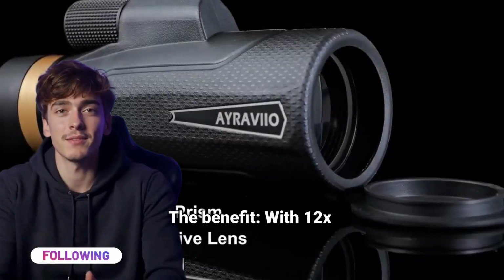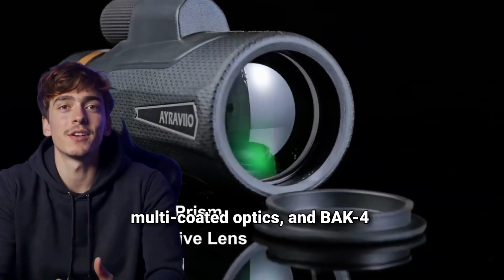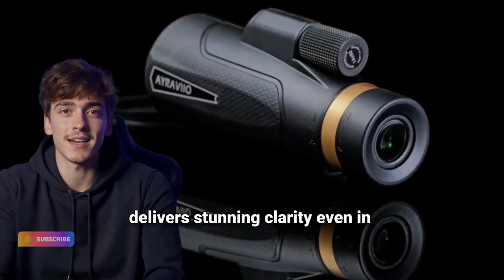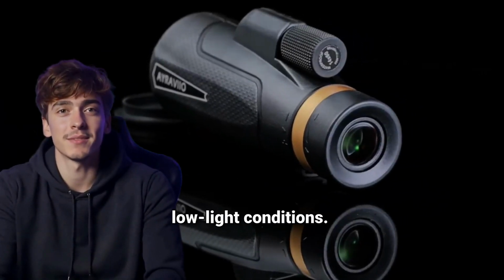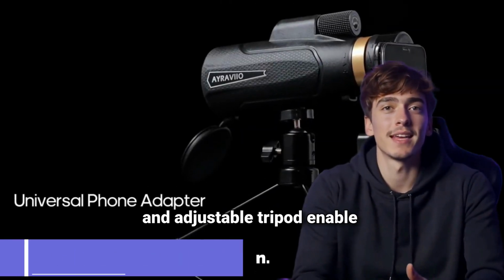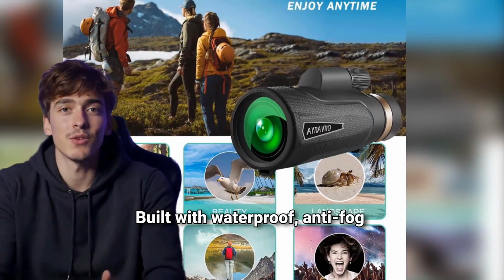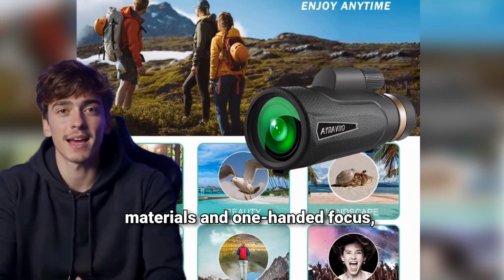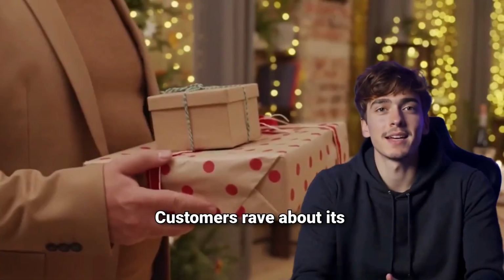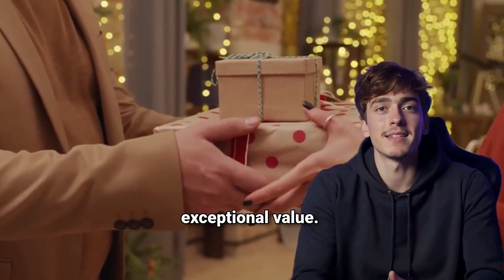The benefit: with 12x magnification, a 60mm lens, multi-coated optics, and BAK-4 prism technology, this monocular delivers stunning clarity even in low-light conditions. The included smartphone holder and adjustable tripod enable hands-free photography and video recording. Built with waterproof, anti-fog materials and one-handed focus, it's designed for real-world outdoor use. Customers rave about its powerful magnification, crystal clear images, and exceptional value.